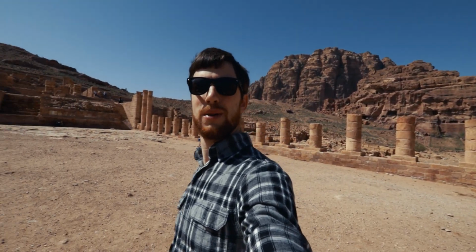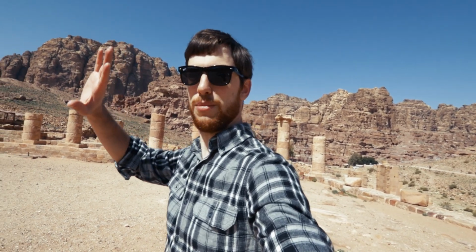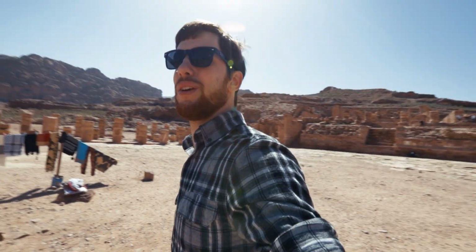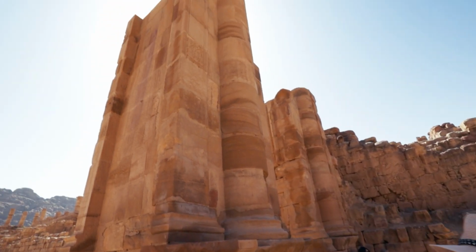So this was a temple? Amazing. Like, this is crazy. I believe this was a temple, best we can figure. You see some columns back there that collapsed. It's just wild. Like, who builds stuff like this out in the middle of absolutely nowhere? Whoa. This place is wild.